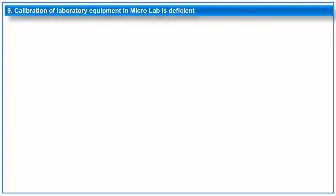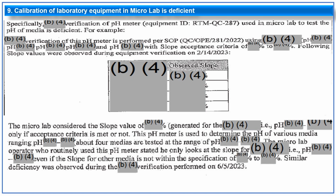The ninth 483 states that calibration of laboratory equipment in micro lab is deficient, and this was specifically for the verification of the pH meter. The verification of this pH meter is performed as per SOP using specific pHs with slope acceptance criteria from X percentage to Y percentage, and a table has been given. So the micro lab considered the slope values which are generated not for all the pH values but for some specific pH values only.